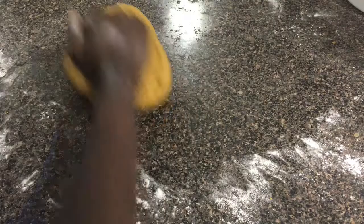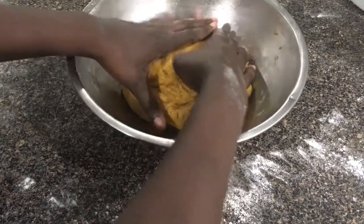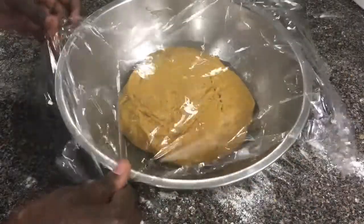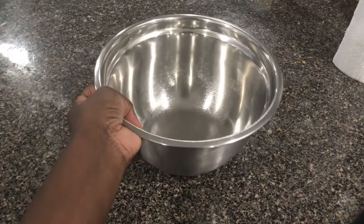Once the dough has been kneaded, place the dough back into the bowl and cover with some plastic wrap. Allow the dough to rest for about 1.5 to 2 hours or until the dough has doubled in size. While we are waiting, let's go make the filling.